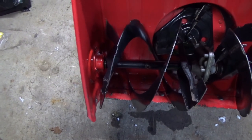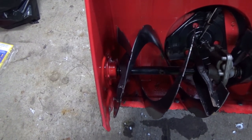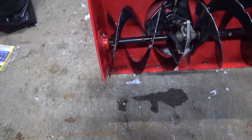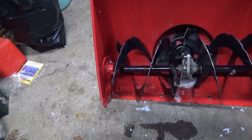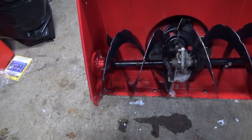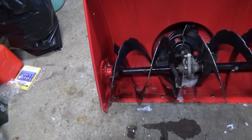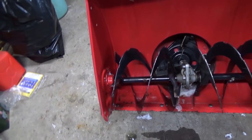Now, I looked online and it looks like they're about $35 to $40. So I guess I'll have to wait until tomorrow and call Hamlin's and see if they have any in stock and get one. But luckily, we're supposed to get a whole boatload of snow.